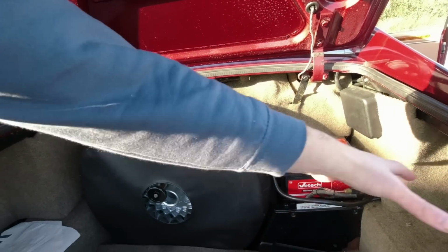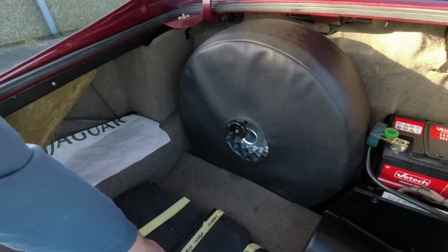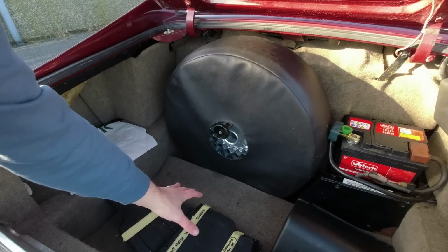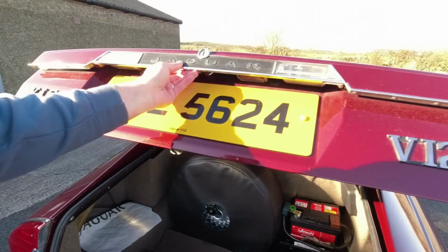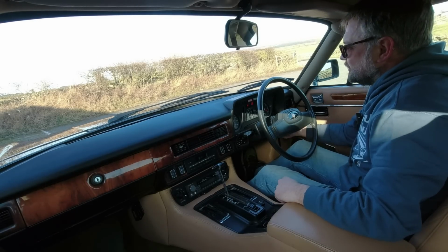We've got the battery back here as well, so you can actually, I'll just make sure you can get your golf clubs in here. We've even got some inner arch covers and things that aren't actually required at this stage, but someone has bought them just in case. Here we go then, we'll fire up the enormous V12 engine.